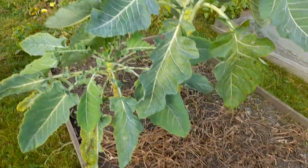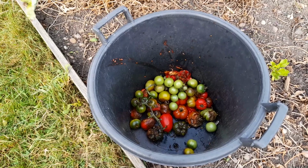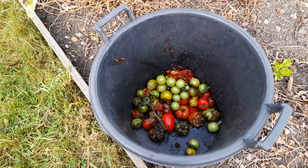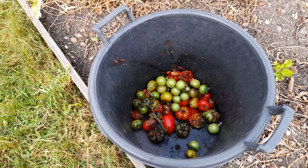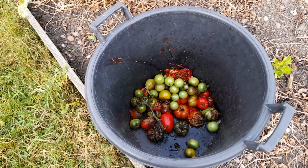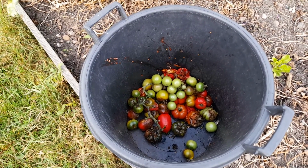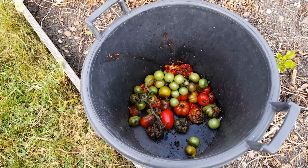And then all of these will be going into our home composting. So we get a waste food collection once a week, and all of this is going to go into that, because I certainly don't want to compost any of this because of the reason I've just given for the seeds.